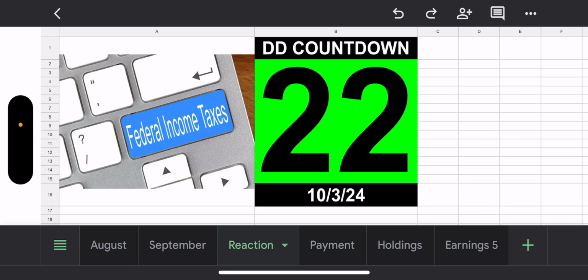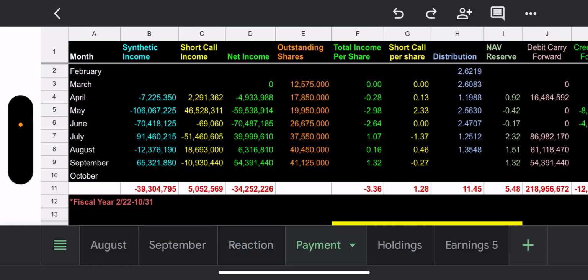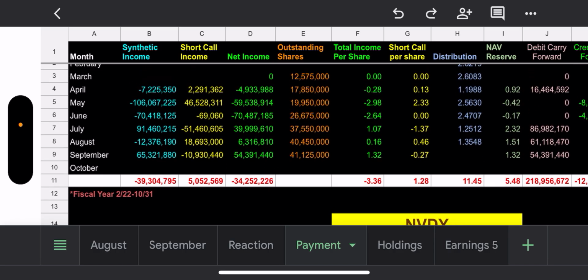My reaction is, even though 10 days is pretty close, I think they're purposely taking the losses. Make sure they take the losses sooner rather than later on the synthetic, because if you go to the payment tab, as I said, I haven't been tracking this from the beginning of the fiscal year, but my guess is they have done very well early on when NVIDIA was on a huge bull run. So they probably have tons of synthetic gains, which they can offset with these losses. So that way, come tax time and they produce their annual statement, the majority, if not all, could possibly be return of capital.